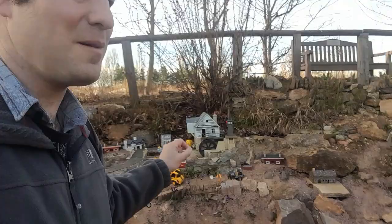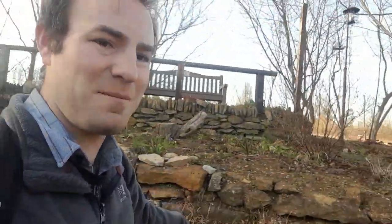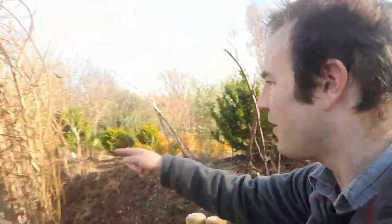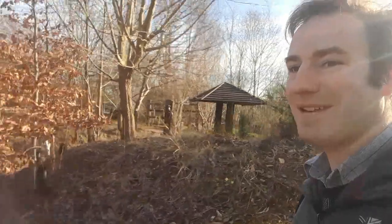They could have a model railway and a miniature railway. I don't know if that land belongs to them, but if they had a miniature railway, this place would be amazing. We've been down there. No, let's go down there again. We have been down here, but we haven't been down the other path. Yeah, if they had a miniature railway, that would be great.